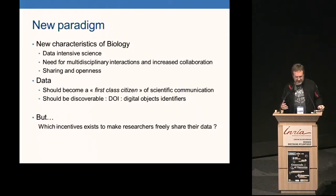For example, a scientist that takes time to curate some data, to clean them up, and to put them as open resources, it's not very useful for his career. So it means that there's definitely a problem, because what could be the incentives to bring the researcher to some voluntary sharing of their data?